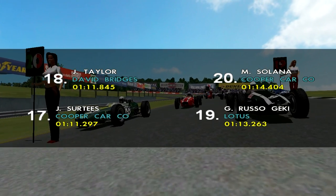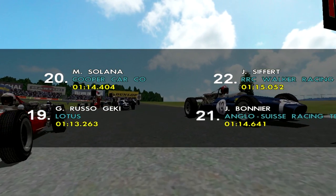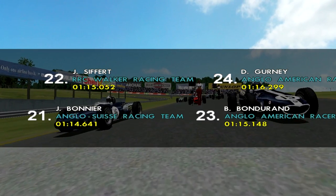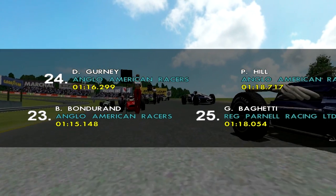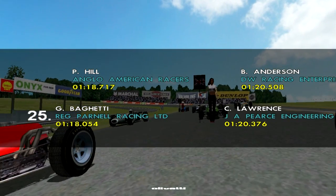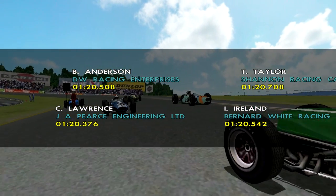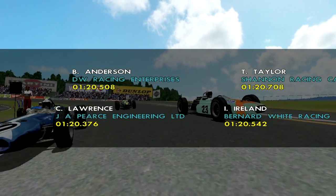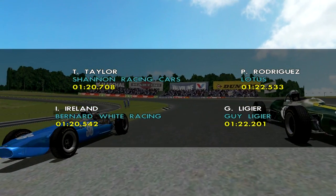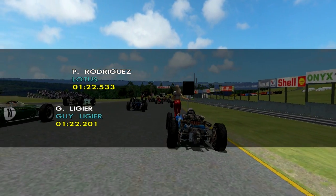Then in 19th we have Giacomo Ghiacchi-Russo, followed by Moses Solana in 20th. 21st is Joe Bonnier, 22nd is Joe Seifert, Bob Bondurant 23rd, Dan Gurney 24th, 25th is Giancarlo Baghetti, followed by Phil Hill in 26th. In 27th we have Chris Lawrence, 28th Bob Anderson, 29th Innes Ireland, Trevor Taylor 30th, 31st is Guy Ligier, and bringing up the rear of the driver lineup is Pedro Rodriguez in 32nd.